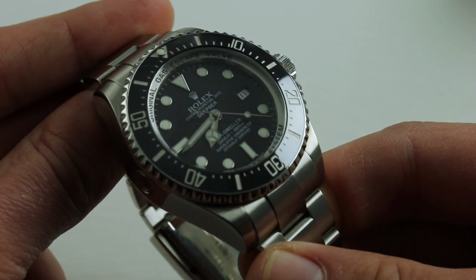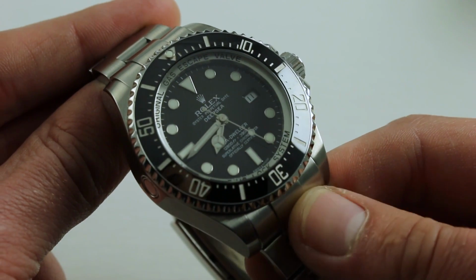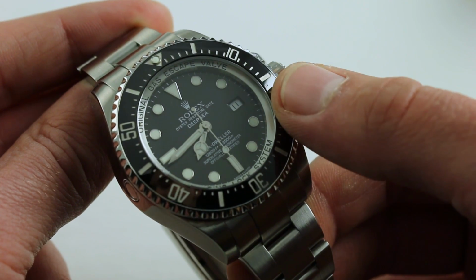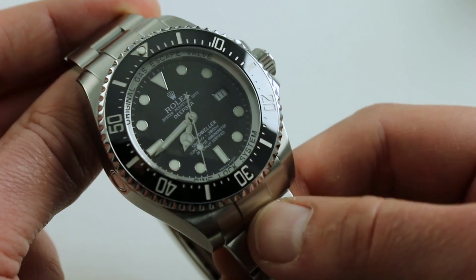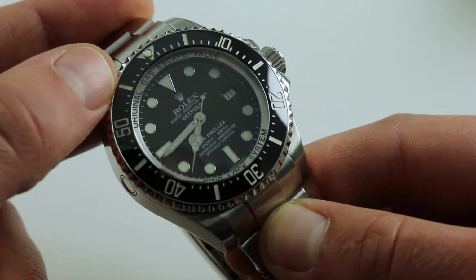Now, the first thing to note about the Deepsea Sea Dweller is that it debuted in 2008, and in a couple of ways, it was a trailblazer. First, it was the very first of the Rolex watches to feature Chromalight, the blue-colored Super-LumiNova variant that Rolex makes in-house. And of course, it did debut a couple of innovations with respect to case construction.